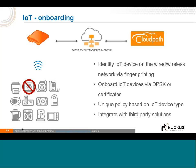So for example, if it's a Nest thermostat, it needs to only talk to certain destinations. It need not talk to Google, or Yahoo, or any other sites. It just needs to talk to certain destinations that it needs to update information to. So based on which device is connecting, an appropriate policy, which could translate to limited network access and even bandwidth throttle, can be applied on the device.